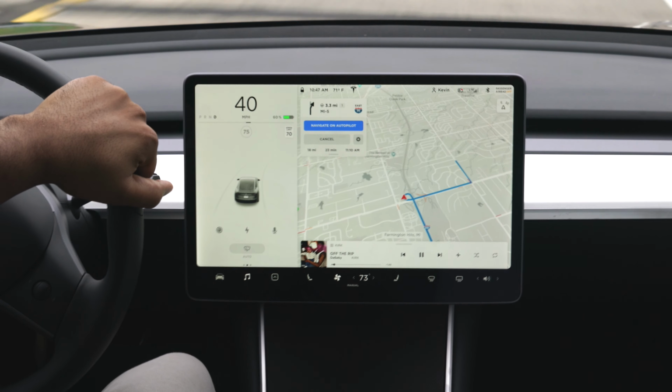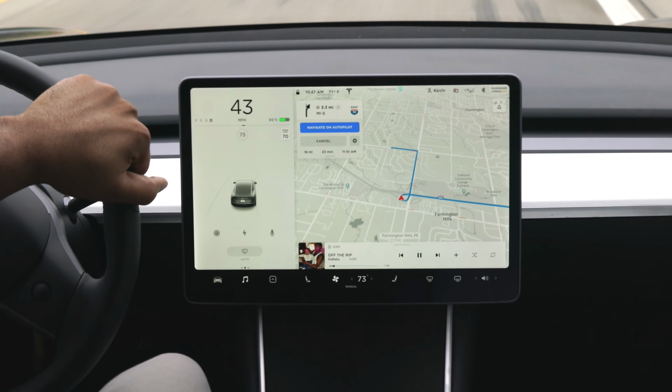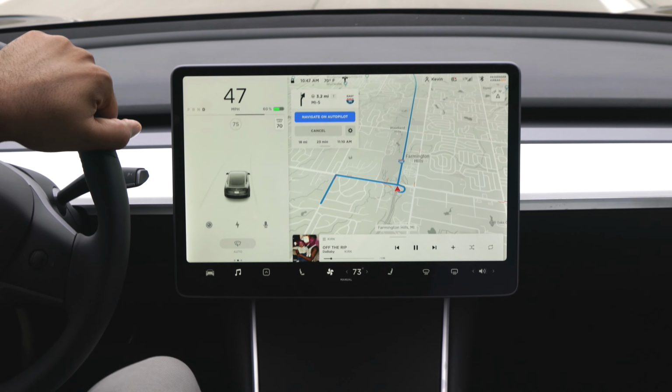Now, the Model 3 is overall more sporty and it has amazing handling, even in comfort mode. I take corners harder in this car than I've had in any other car with some pretty decent speed behind it.